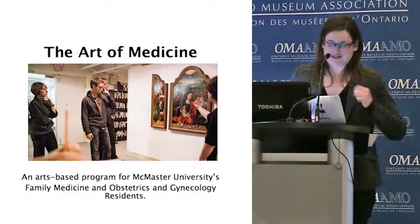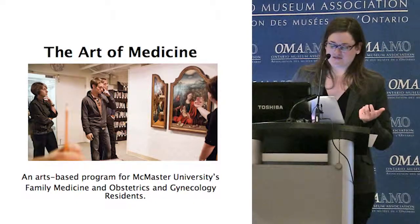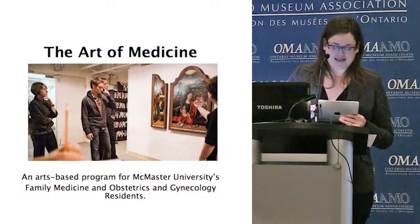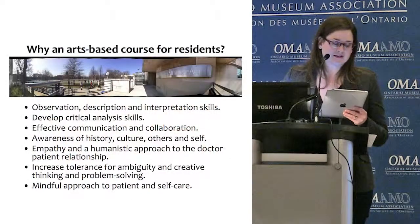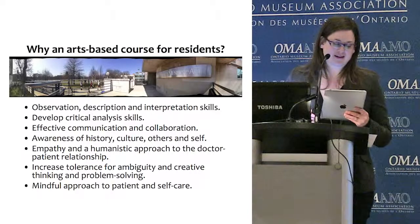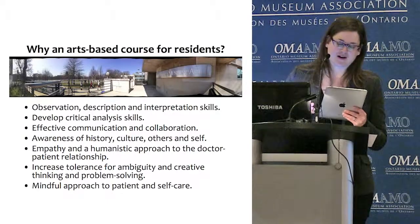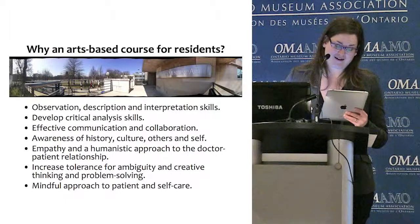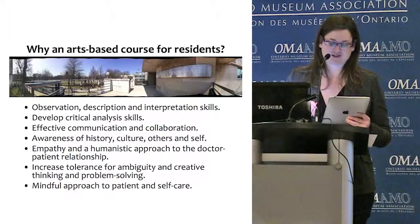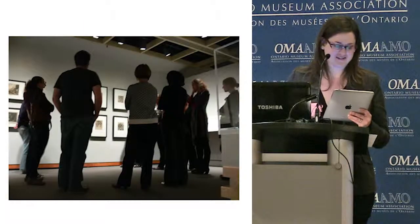The Art of Medicine is our ever-evolving arts-based course designed to meet the changing needs of medical education and practice in Canada. The goal is to build physician skills in observation, communication, collaboration, empathy, and mindfulness, and we hope will shape doctors' more compassionate whole-person care, including awareness of patients' diverse cultural and socioeconomic backgrounds, increased patient agency, and their own vocational stress.